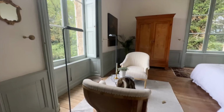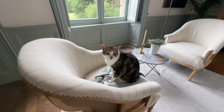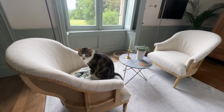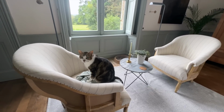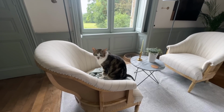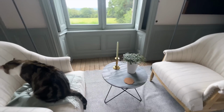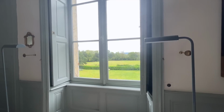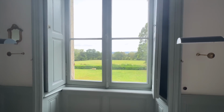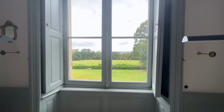And then we have the sitting area for Fig. He's got his blanket. I have a feeling these chairs are going to be draped with blankets soon so the cats don't get to them, but that's sort of living with cats. We positioned these chairs here just because of the view, and it's nice to look out. I don't see the donkeys. Normally I can see them roaming, but they're not. They might be in their house because it's raining.